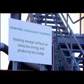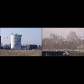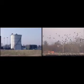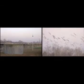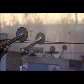Yeah, the potential of anaerobic membrane technology is quite significant. The land area that you need for the process is significantly smaller. The energy costs are potentially lower because you don't need air. Then the carbon footprint could be smaller as well.